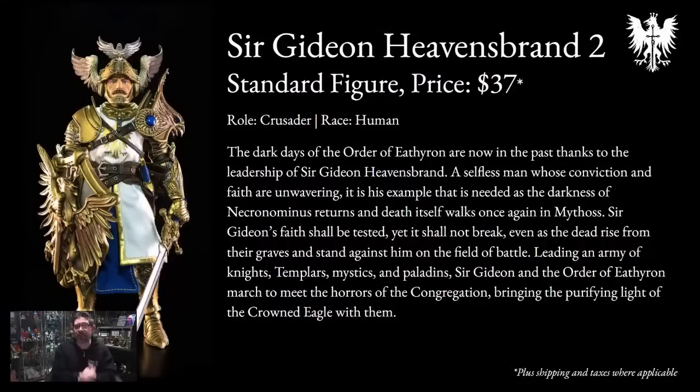So here we have the hero of the Order of Eathyron, the faction leader, the hero of the wave, Sir Gideon Heavensbrand. This is also a standard figure at $37. And let me tell you, $37 for this figure is insane. You are robbing Four Horsemen Studios every time you buy one of these. Of course, please rob us to your heart's content. Order as many as you want. We are happy to have you do so. But this is a gift to the fans.